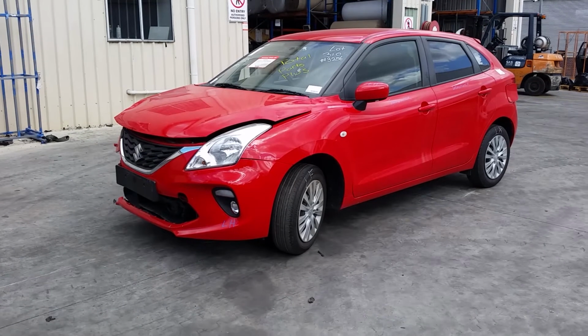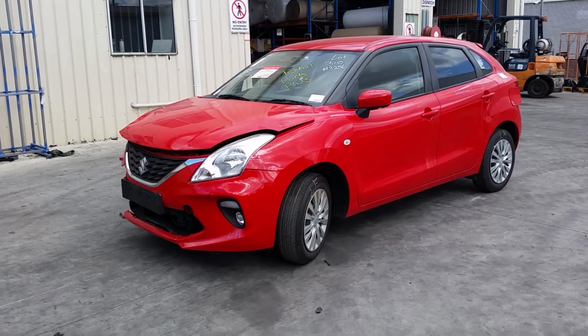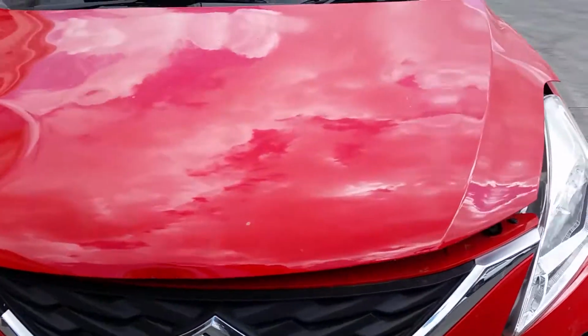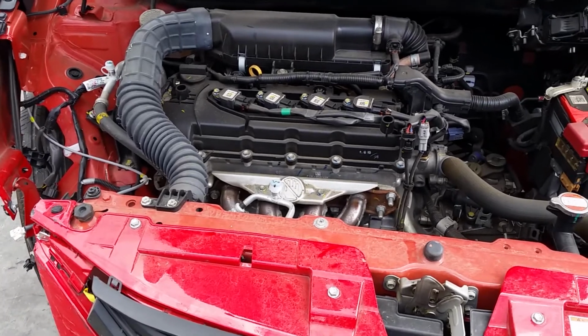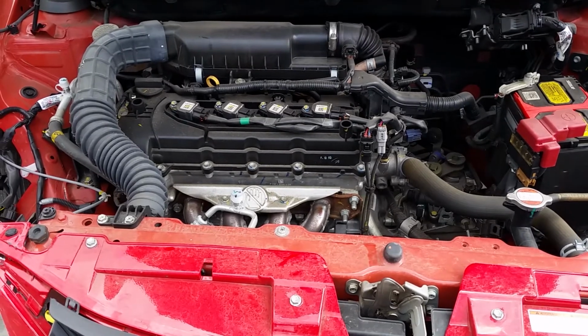07-3848-1382. Today we have a 2019 EW Suzuki Baleno GL 5-door hatch. This vehicle sustained damage to the right-hand front. This shape ran from the 4th month 2016 to current. This vehicle is fitted with a K14B 1.4-litre 4-cylinder petrol engine, backed by a 5-speed manual transmission.